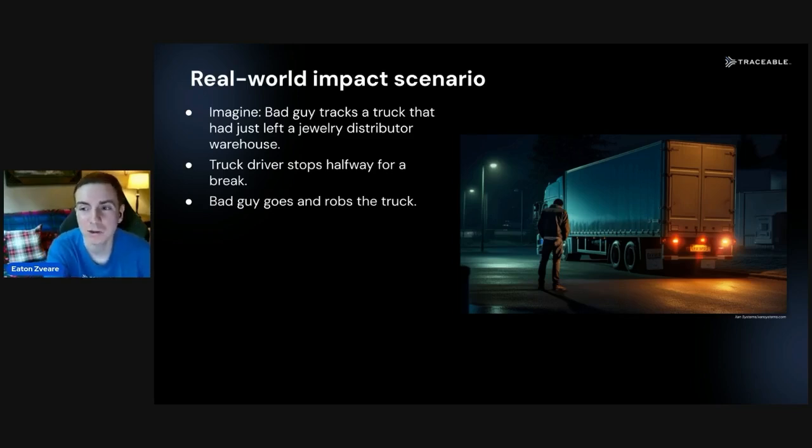This is only one real-world impact scenario, but there are others, like stalking a relative or an ex. It's not like they'd be dropping a heavy truck, but this could apply to other automakers too that are more consumer oriented. So you should definitely secure your live tracking APIs.